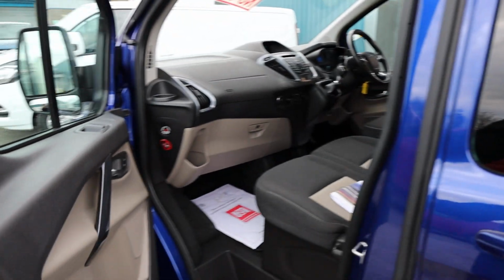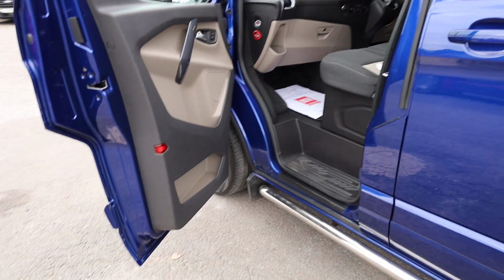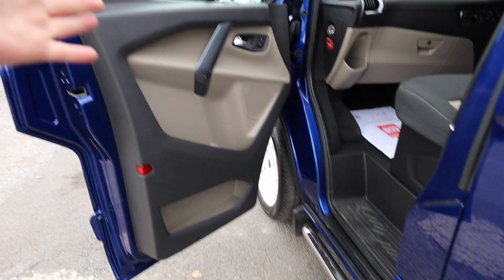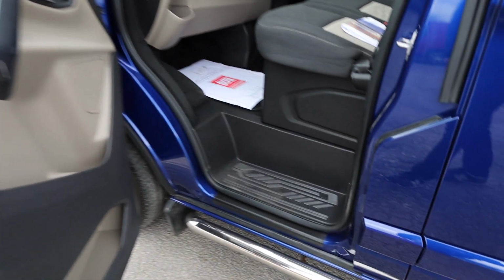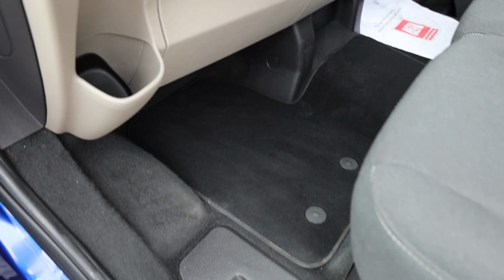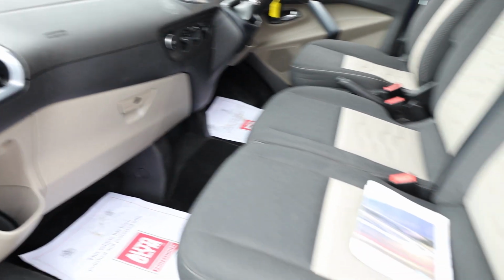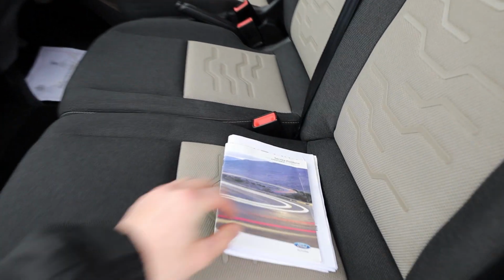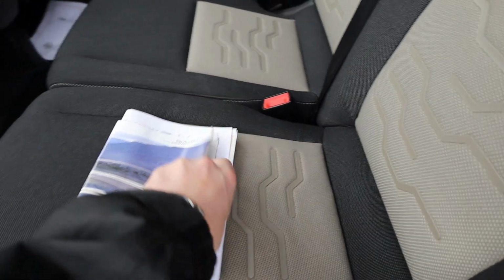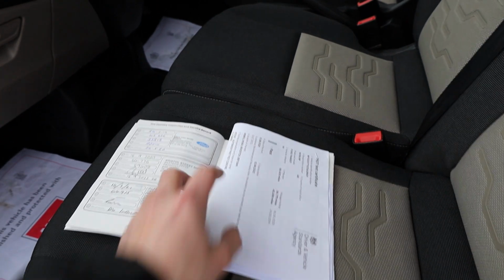If we open up the passenger door then, we've actually got some lovely service history I want to show you here as well. Looking inside there, we've got the passenger door card in good order, same with the passenger step. We'll move this sheet out the way. And again, you can see the nice carpet throughout the front of the vehicle as well. I say no VAT on this particular van, which is so hard to find. And then not only is it no VAT and it's got this lovely spec and condition, but we've also got a brilliant service history with this particular van.